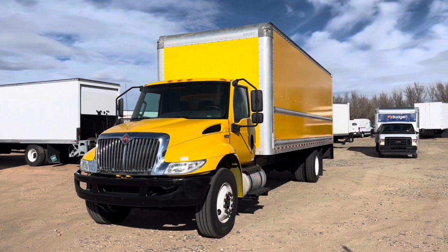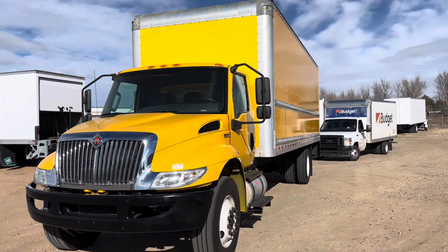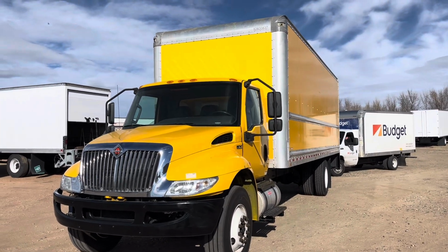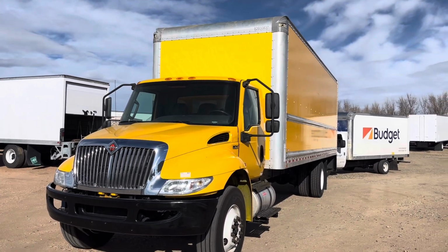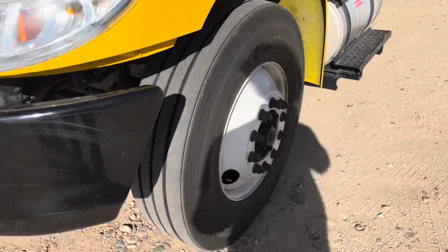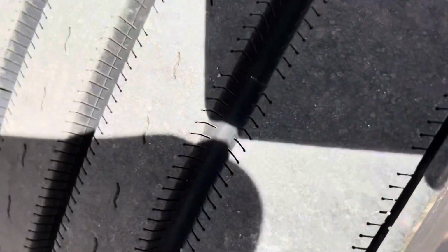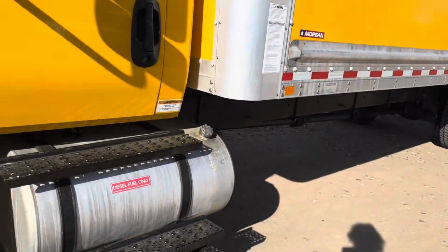It has been fully reconned, and what we mean when we say that these trucks have been fully reconned is that we've gone through the suspension, the braking, the engine, and the transmission components. We made sure that everything works to a crisp, and we'll go ahead and get straight into it with the tires, which have plenty of life left on them. This vehicle is really ready to work.